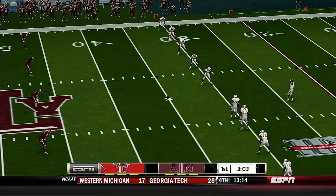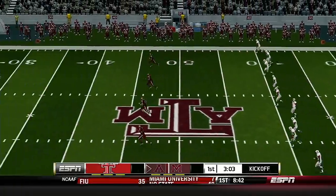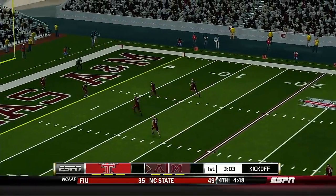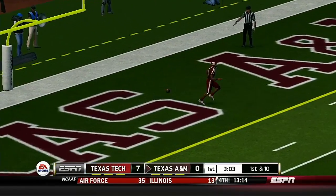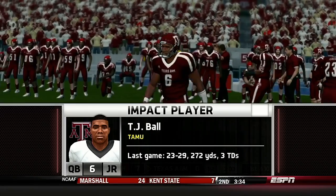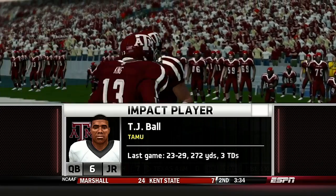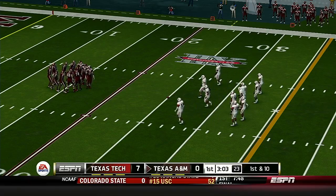Thanks, Reese. 7-0 game here. Ralph, ready to kick. He sends this one deep. And it goes into the end zone, down for a touchback. Well, the crowd has been waiting for him all day. Ball's big play ability about to be on display in front of the home crowd here. He's set to take his first snap as he brings the offense out, Kurt.